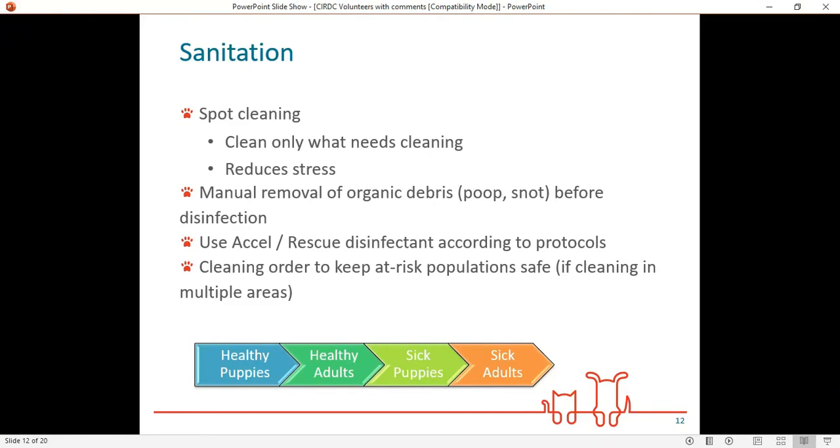Since the cleaning process can be stressful and disruptive to pets, try to remember to spot clean when possible. If the kennel, bedding, etc. aren't dirty, they don't need to be changed. Don't forget that disinfectants don't work until the organic matter, things like urine, feces, food, and snot, have been fully removed. Finally, if you're handling multiple dogs or cleaning in multiple areas, remember to always handle healthy animals before sick ones and puppies while wearing PPE before adults.